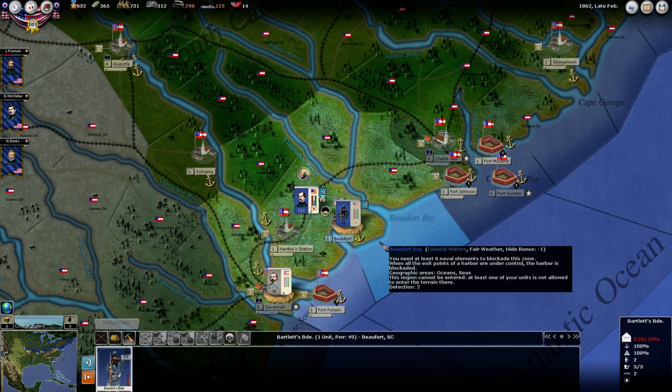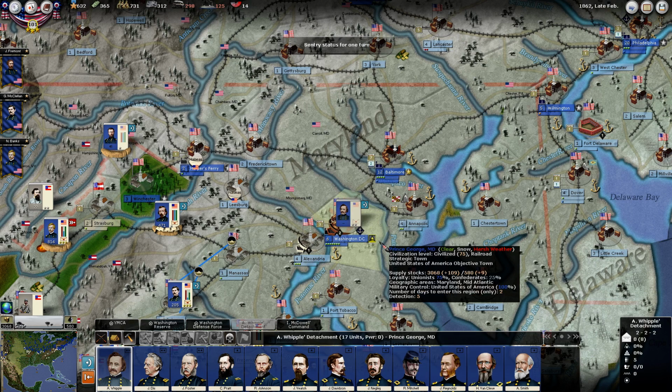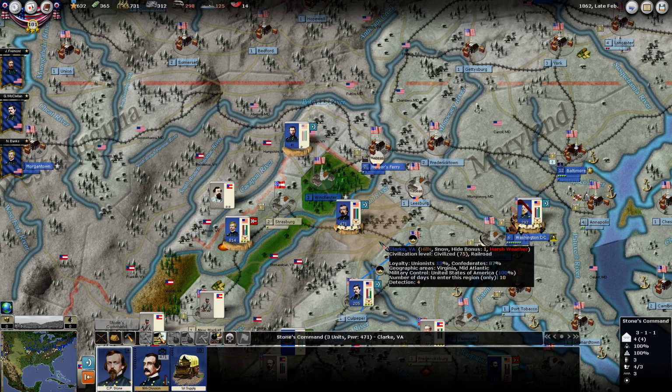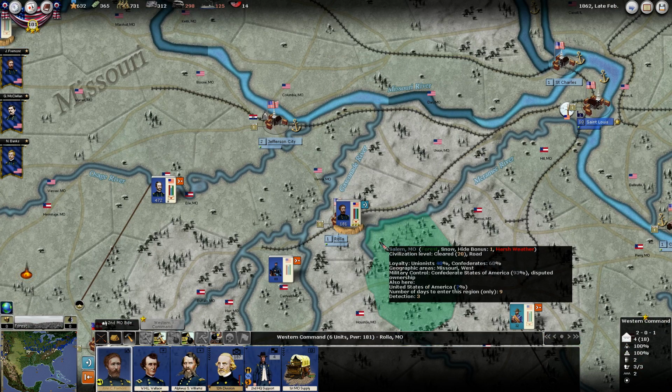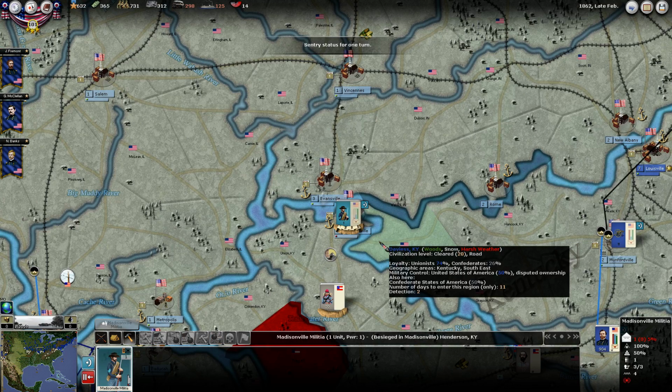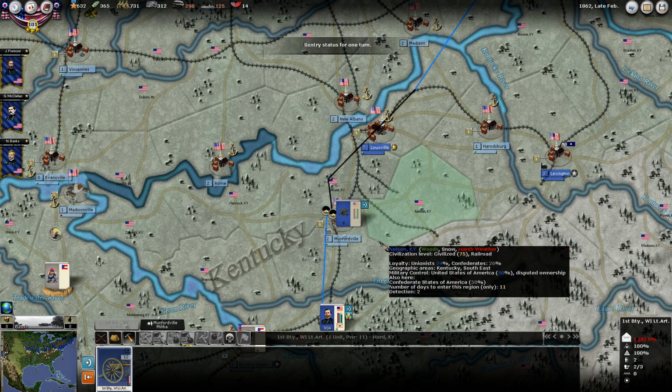This brigade here is going to join back up with Hunter's force. We'll just leave him there. Here's our leader pool. Stone's force is just going to sit tight here. Banks' force, we've got him on assault. We decided to leave him here. Right, we got him. Yep.